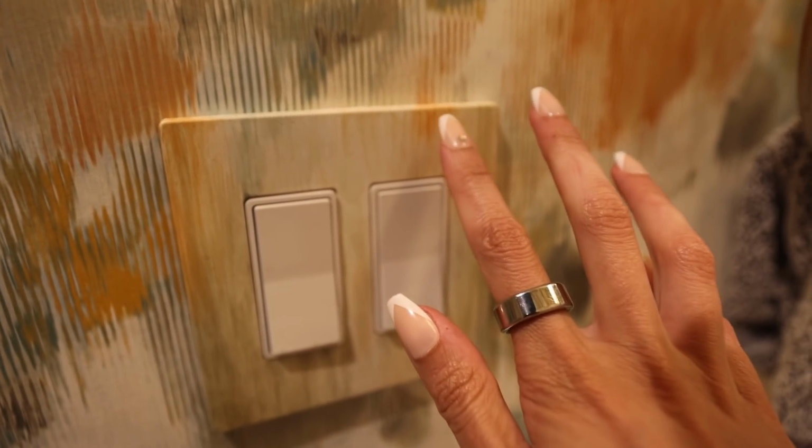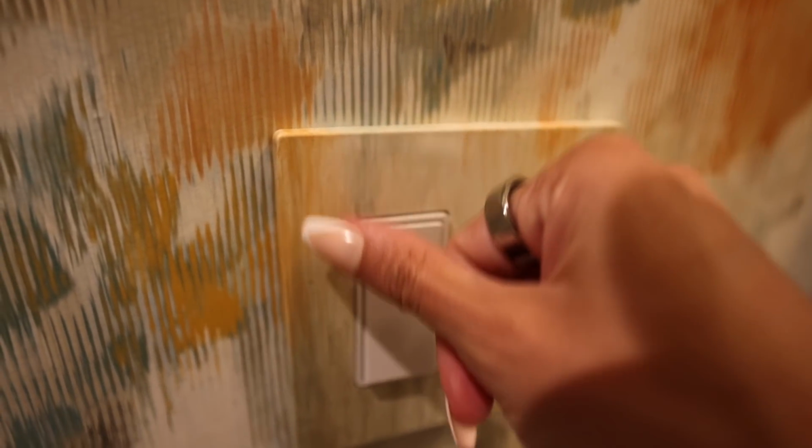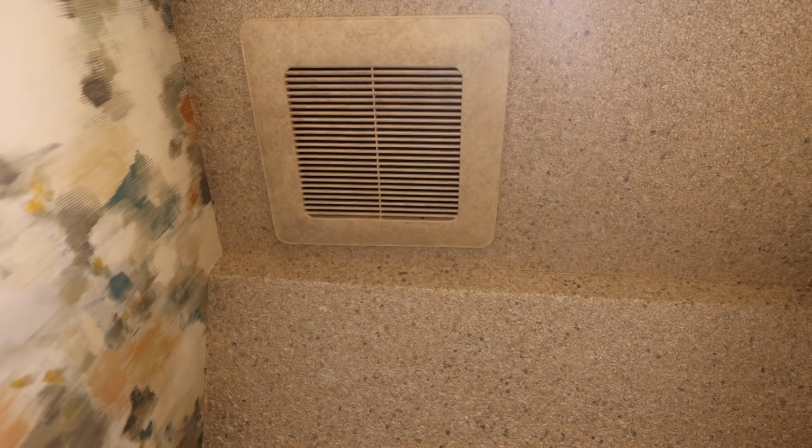Okay, first let me show you the Disney details. I love that they did this. They hand painted the switch to match this wallpaper so that it went seamlessly. They did the same thing up there on the vent, and on this vent too, they sponged it, I have no idea. So flippin' cool. The attention to detail.